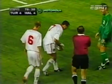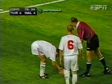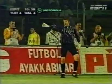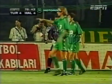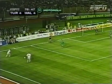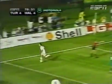Meanwhile, the Welsh, in the person of Robbie Page, give up another free kick. This one well off to the left. Tougher angle for them to deal with. Arif and Abdullah are at the controls as Jones gets the defense lined up for Wales. 4-4 is the score in this World Cup qualifier. Arif tries to chip it in, and a dramatic header. Hakan Şükür gives Turkey the lead.